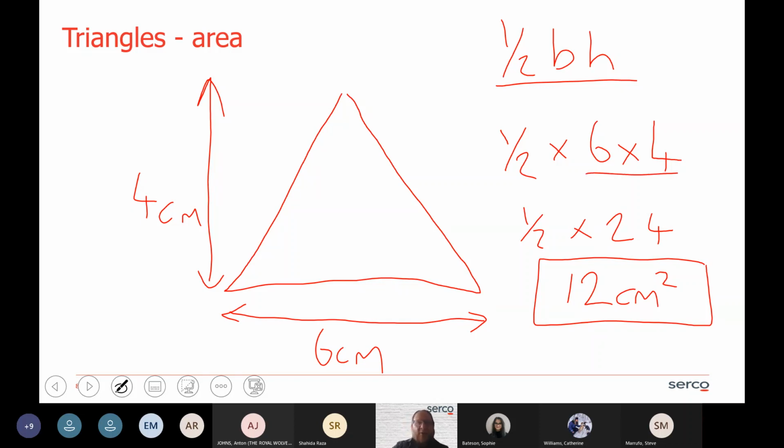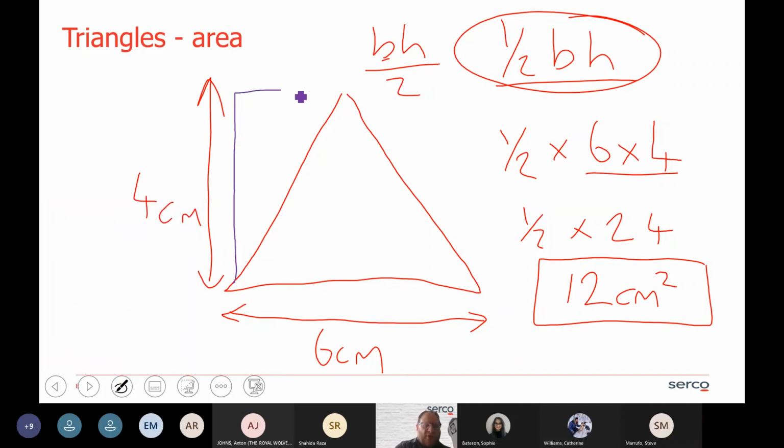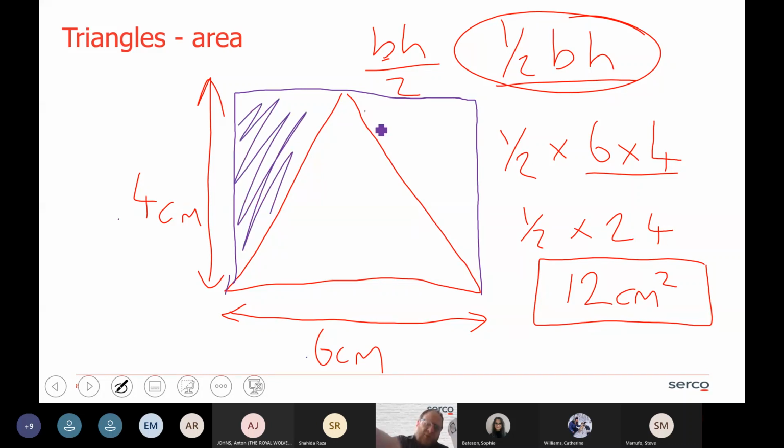You may see it written other ways. You can see it written BH over 2, exactly the same. But the way it's normally written is half base times height. And the easiest way I would suggest doing it is base times height and then simply halving it. Just to show you why that works, it might help you remember it. If I turn our triangle into a square, we said earlier that a square's area is one side times the other, 6 times 4, which would be 24. And these shaded bits here are half of it, and we obviously don't want them.